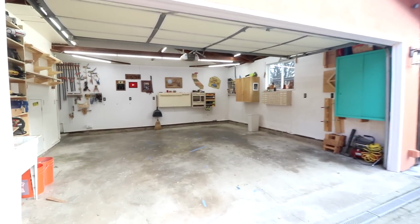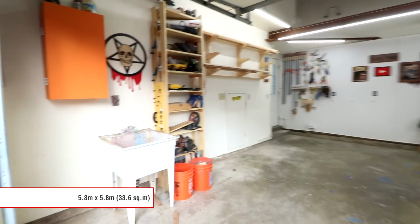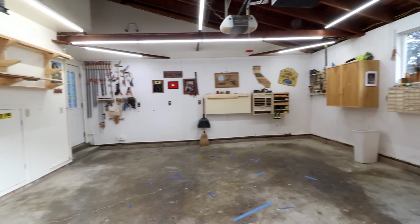Most of all, I want your shop to be a space you love being in, a place you can look forward to stepping into. This is a 2-car garage built in 1956. It measures 19 feet by 19 feet. It's about 360 square feet, a little smaller than the average 2-car garage today.